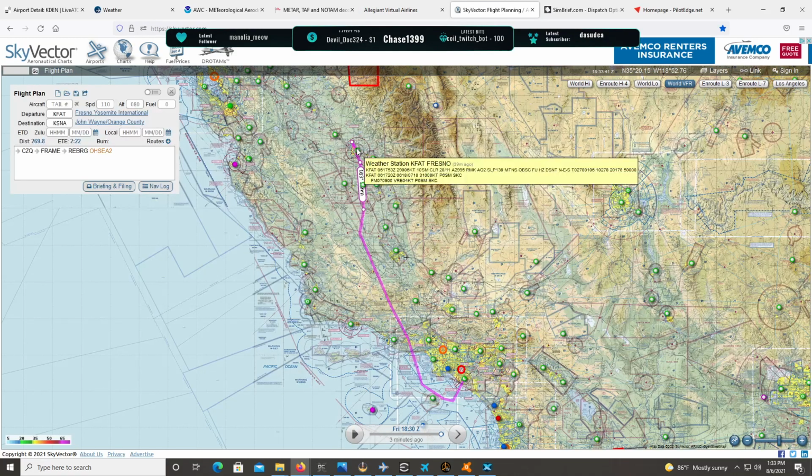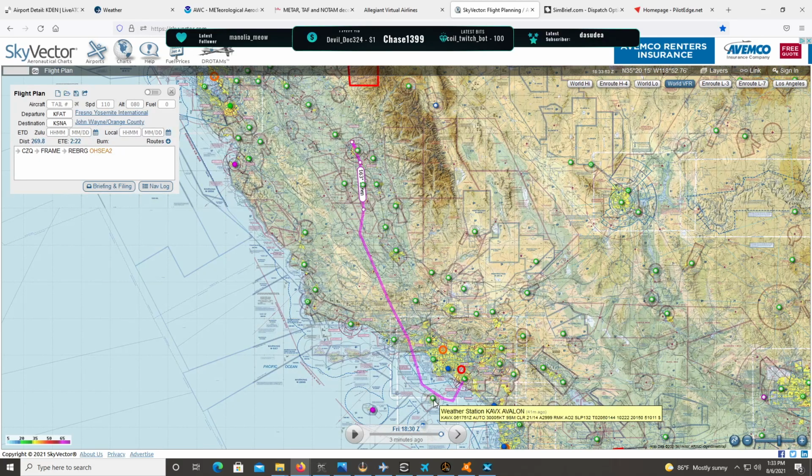This is our route. It's a nice scenic route. Kind of desert area in here. It's not really a desert, I don't think. But anyway, I loaded Catalina, so we're going to be overflying that anyway. And then we're going to do a pretty cool RNAV RNP approach into John Wayne. At least that's the plan.